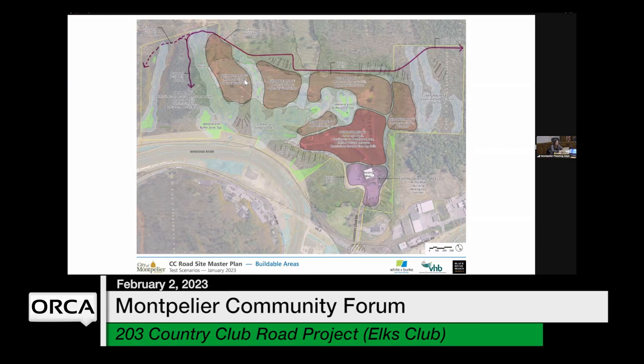About 25 more seconds on this area. We'll move on to the natural areas.